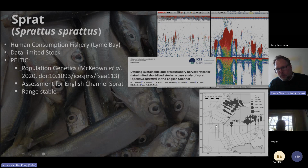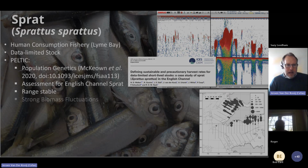Occasionally we get some small numbers of sprat near the Isles of Scilly, but really not very much at all, and neither further offshore nor along the French coast. So very localized species, very much so.